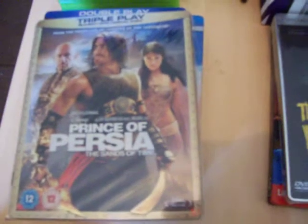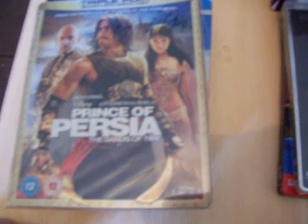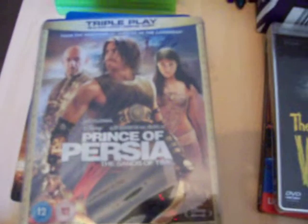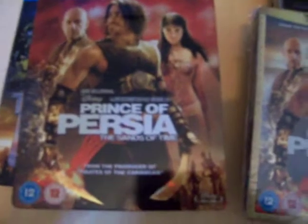They actually released two Steelbooks, but unlike usual, where they'll have a DVD Steelbook and a Blu-ray Steelbook, which they pretty much stopped doing now, for some bizarre reason, they released two Blu-ray Steelbooks. This is the one that I had a while ago that I've shown before, the triple play edition, with a digital copy with the gold trim, and then there's the slightly different artwork on the double play.